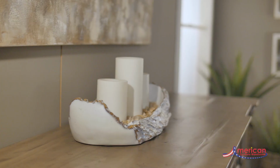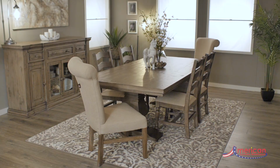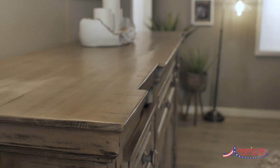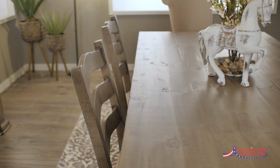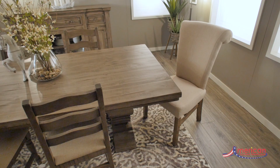Choosing a color palette is the first step, and in this room we did a combination of grays and whites to bring a level of elegance to the space. One of the unique things about this table is the distressed finish that carries through to the matching chairs. And we also added 2 upholstered chairs to soften the look of the whole room.